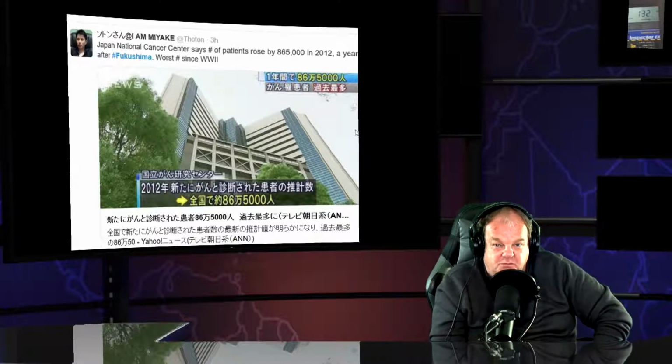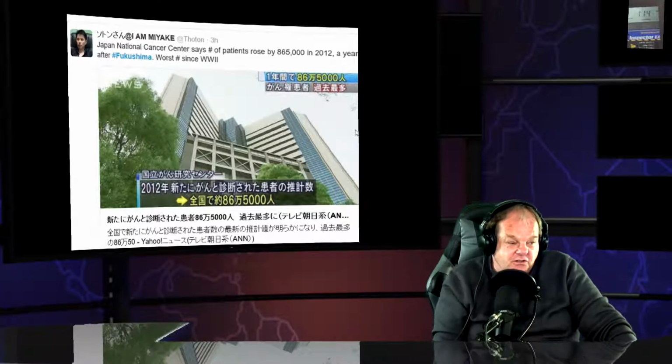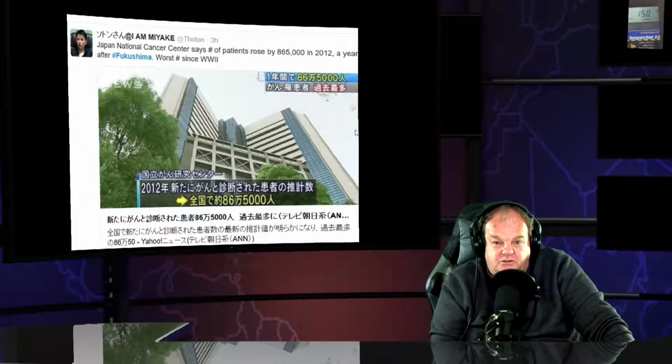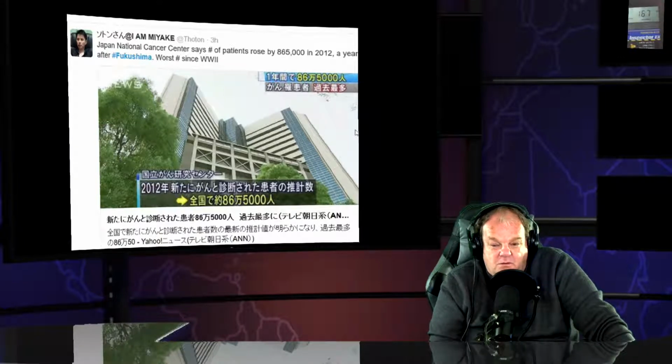6 in 10 Fukushima children with diabetes. Don't care. 13,646 out of 40,000 children with tumors of the thyroid. Pre-Fukushima was 1 to 2 per million. Well, that's because they had 54 nuclear power plants, right?